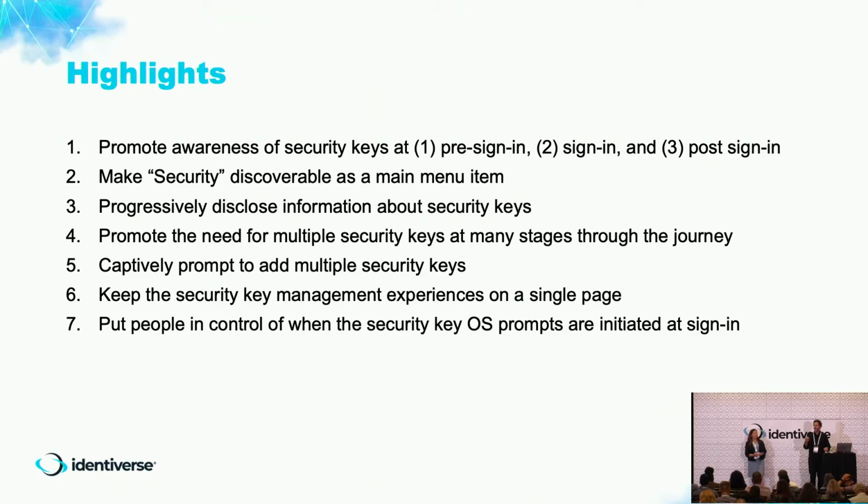So it's really important that before we show these operating system prompts, that we have some priming that the brand owns, the RP owns, and it does several things in removing the anxiety that happens when those prompts show up and people feel like they're under a time crunch. Oh my God, I got to go find my key. I left it in my car. It's upstairs. Instead, have a prompt and say, are you ready to authenticate with your security key? The user says, yeah, I have it right here. I'm ready to go. And then they're prompted with that OS dialog box.